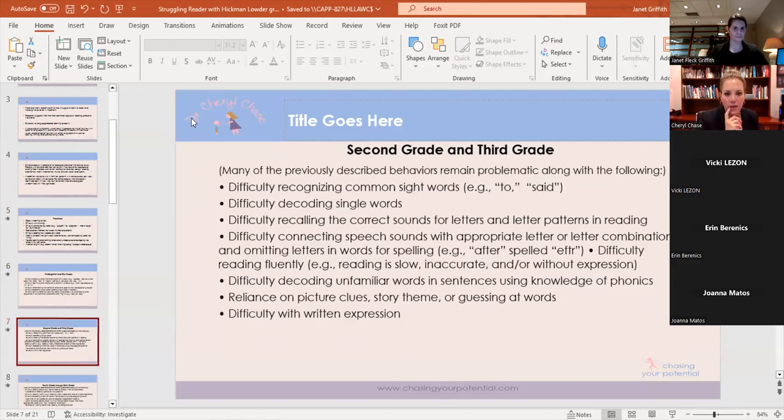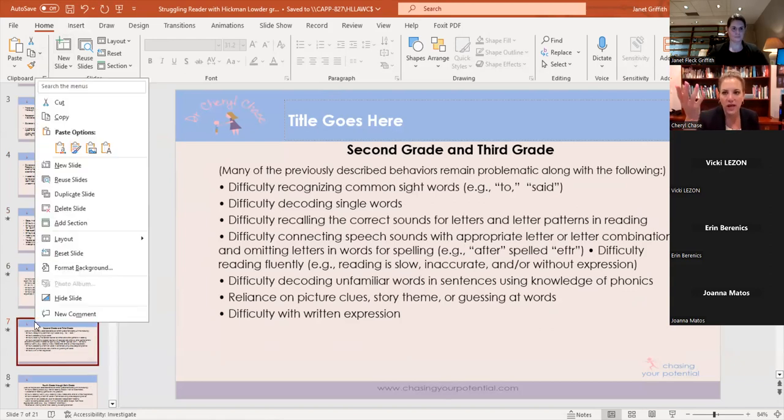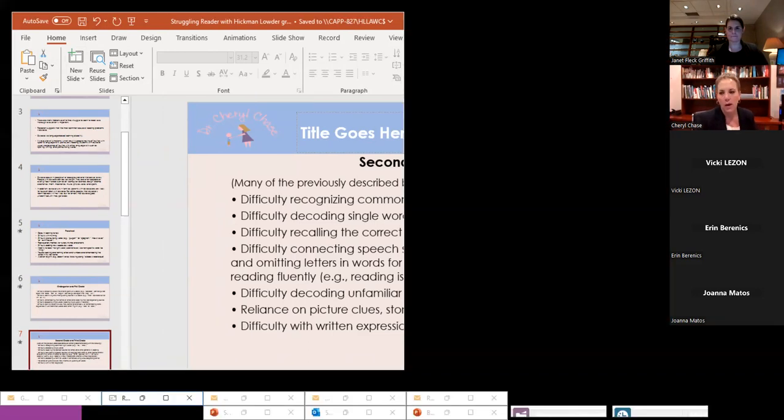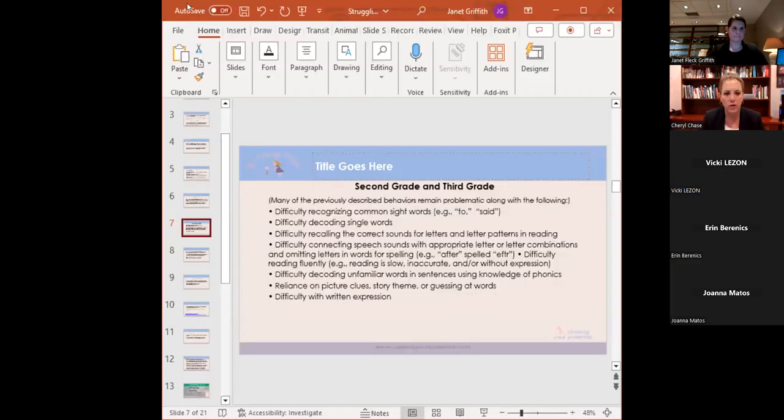Difficulty reading fluently. Difficulty decoding unfamiliar words, so unlocking the code of reading. Reliance on picture clues, story theme, or guessing at words. So they're in the vicinity of what the word might mean, but they'll guess based on either context or other words that they're more familiar with.